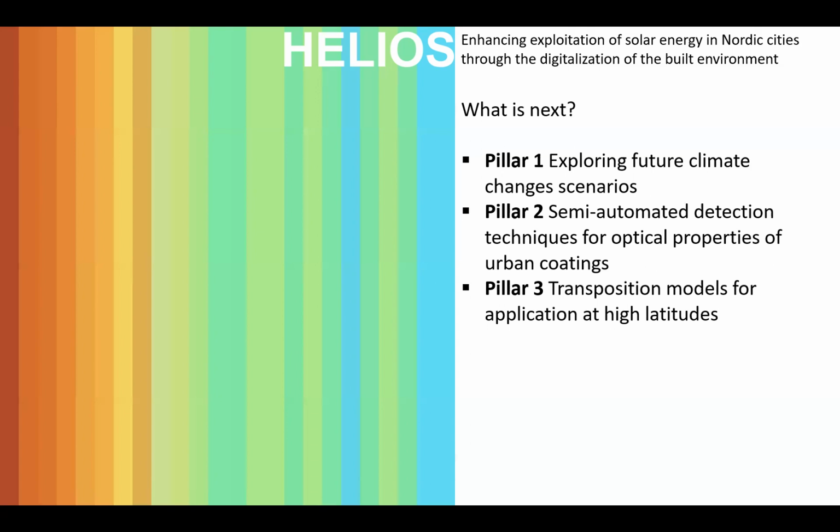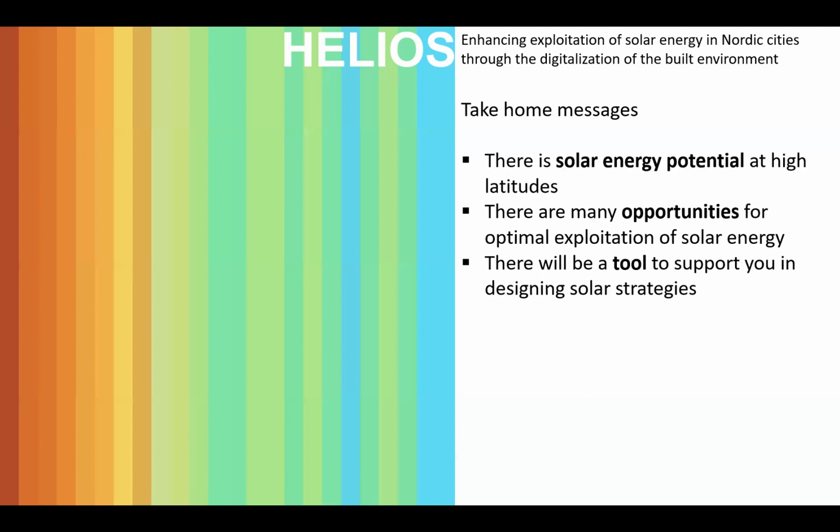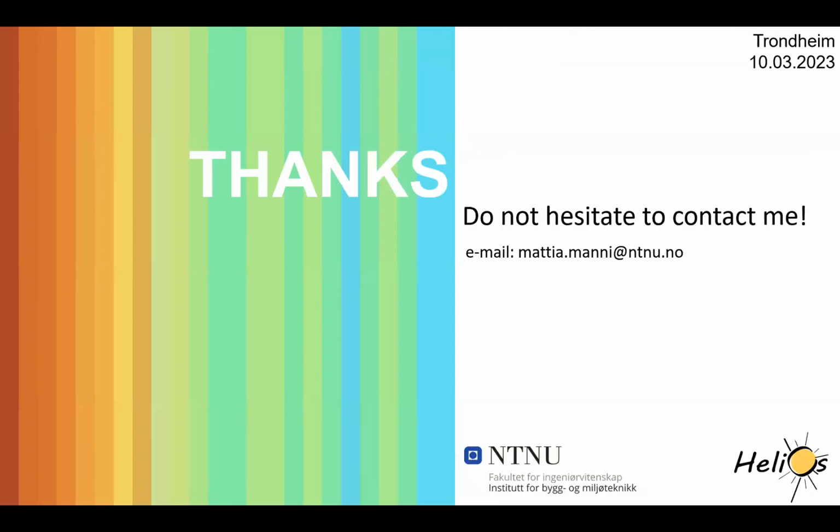For pillar 3, we should now focus on the second stage of the model chain and shift the focus to transposition modeling. What you should remember from today is, again, these stripes, that there is solar energy potential in Norway, and that there are many opportunities for optimal exploitation of it. And hopefully there will soon be a tool to support you in designing solar strategies. That was all from my side.